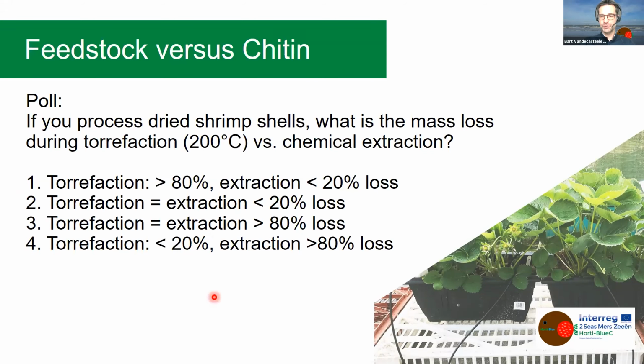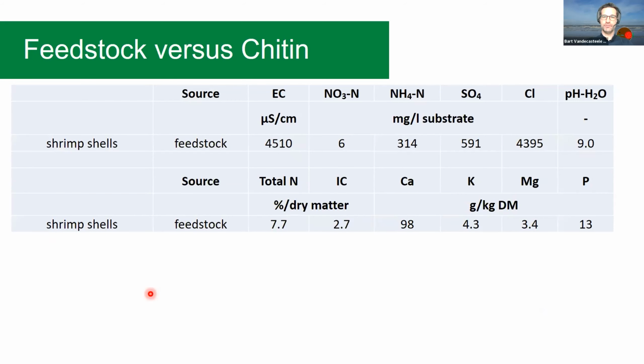So while you answer the question, I'll go to the next slide, because of course we want to know what happens with the shrimp shells during the processing. So here we have data for the pure shrimp shells that came out of the North Sea, as you can see, because they have a very high salinity. They also have a very high pH value, and of course also very high sulfate and chloride contents. And we see a nitrogen content of almost 8% and relatively high macronutrient concentrations.